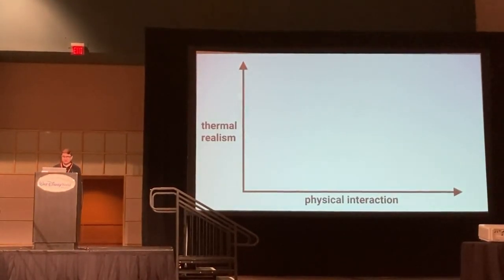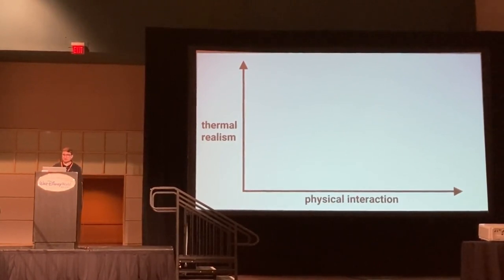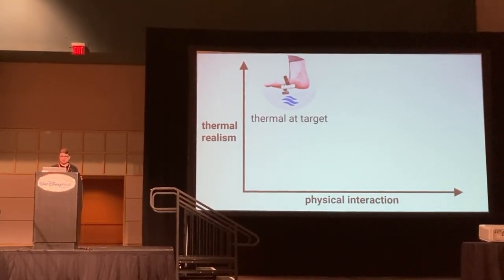The benefit of our approach is that it maximizes both thermal realism and physical interaction as shown on these axes. Thermal realism is all about feeling the thermal feedback exactly where you'd expect it. If I step onto something cold, I expect to feel cold on my sole. And that's exactly what you get by attaching the Peltier device directly to the sole. So we can put this direct approach here at great thermal realism since we feel it right at the target, but poor physical interaction because again, this big device is blocking me from feeling the ground.